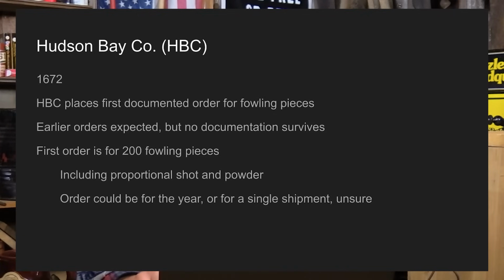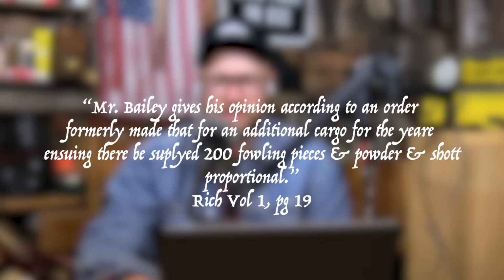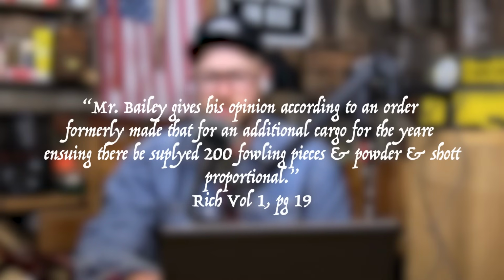We see the first documented order of trade guns from the Hudson Bay Company in 1672. Earlier orders are expected, but we don't have any documentation about that. The first order is for what they quoted as 200 fowling pieces, including a proportional amount of shot and powder. The order could have been for the entire year or a single shipment. We don't really know how long that quantity of 200 was expected to last. Mr. Bailey gives his opinion according to an order formally made that for an additional cargo for the year, there be supplied 200 fowling pieces and powder and shot proportional.